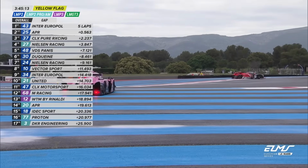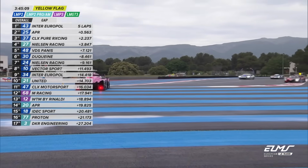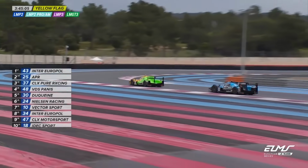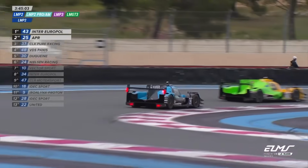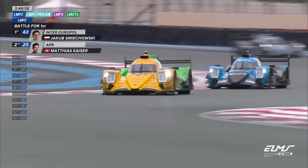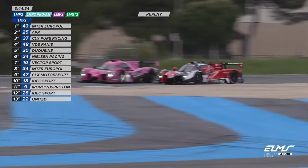Two more spins. One is the BWT Inter Europol competition car, and the 35 from Ultimate. So they were duking it out for which positions? 88 was in 4th place, 35 just behind it for Lewis Stern. And presumably they got together.